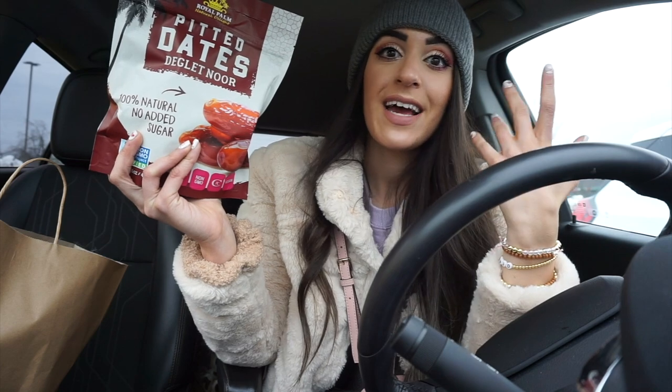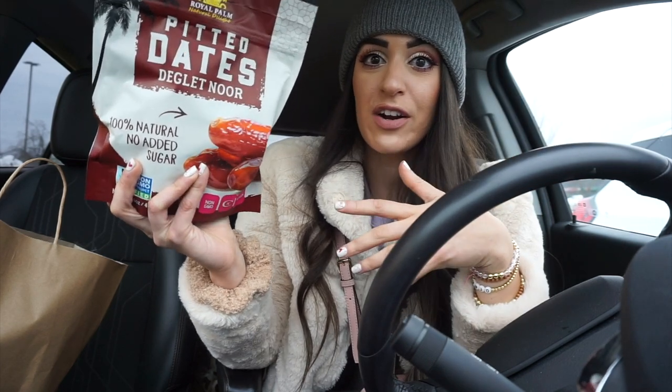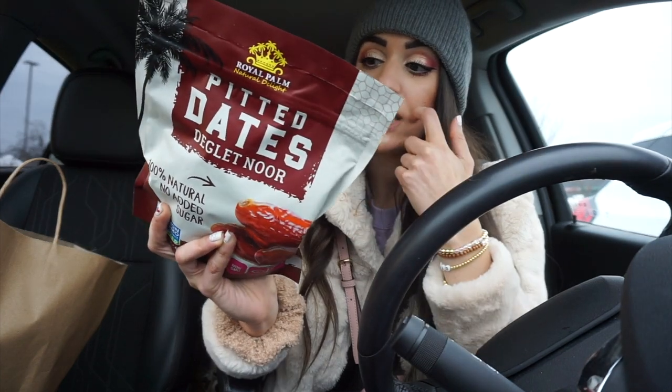It's so good. You can also grind them up in a food processor and use them in different healthy desserts that still taste really good because of the natural sugars that are in here. So these were $4.99, and the brand is called Royal Palm. I love all the little snacks and stuff that they have.